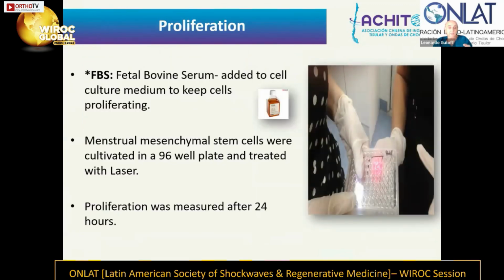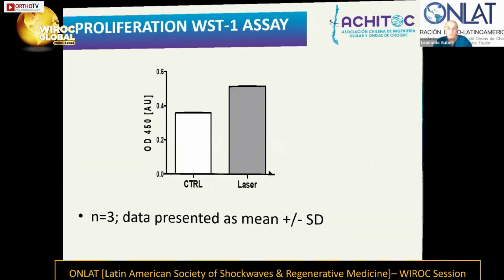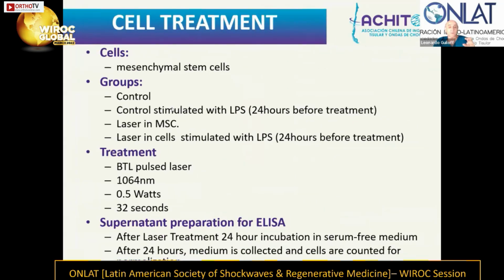Afterwards, we put the cells in 96 well plates, and we applied fetal bovine serum, which is something that makes the culture medium allow proliferation. What we saw at 24 hours is that in the control group the proliferation was less than in the laser group. And the last experiment we did, which is the most important, was with cells treated with LPS. LPS is a lipopolysaccharide taken from the outer membrane of gram-negative bacteria, and it is very, very irritating for the cells.